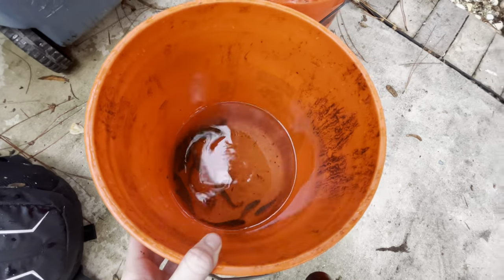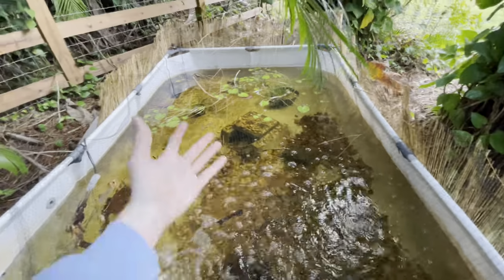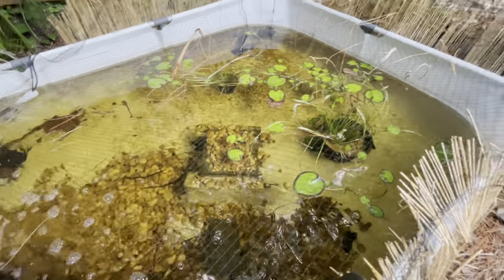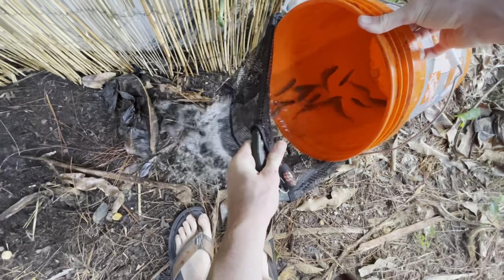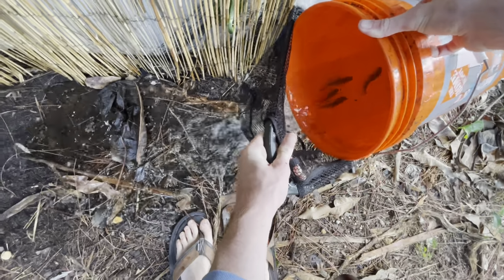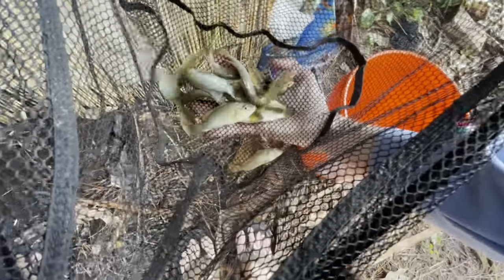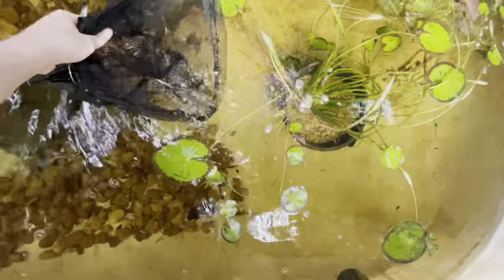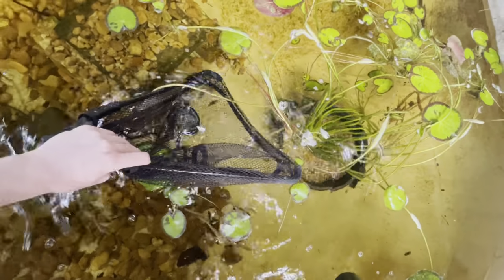Now, first, let's go put all these African cichlids into the Paku pond. And I'll explain what I'm gonna do with them, why I'm putting them in there. Look at this. Look at the lily pads, dude. They look so cool. I still need to get more rocks to fill in that side. But yeah, the lily pads definitely make it look a lot better. And the fish love it. There we go. Our new African cichlids. Check those guys out. Come on. Be free. Look at the blues on them. There they go.